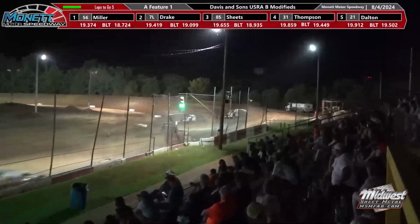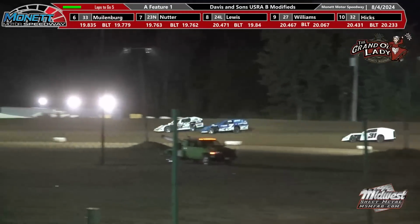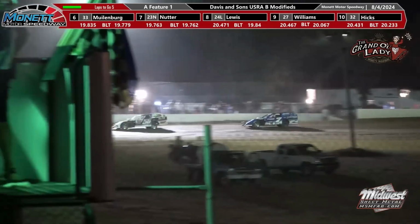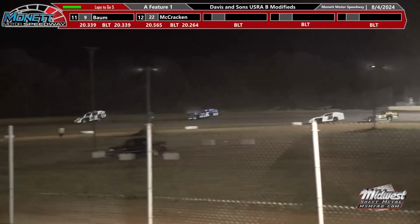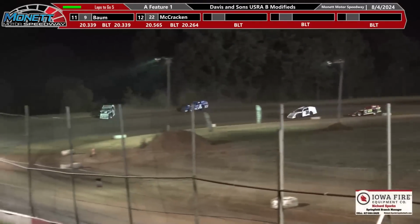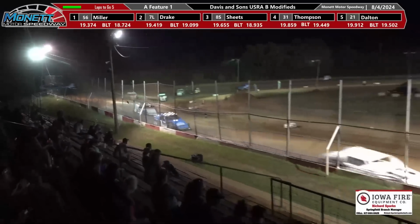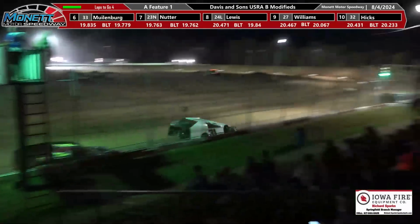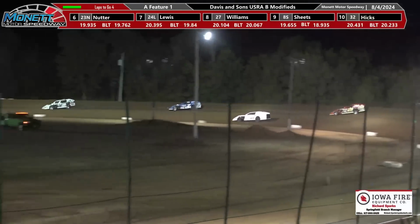Hoyt Miller being challenged by Trevor Drake here. Side by side through 1 and 2. Hoyt Miller with the advantage. Great run off of 2. Jackie Dalton right behind that number 31 machine of Matt Thompson. He's going to try for that 3rd spot. Your leader and your 2nd place car running way high in both corners.